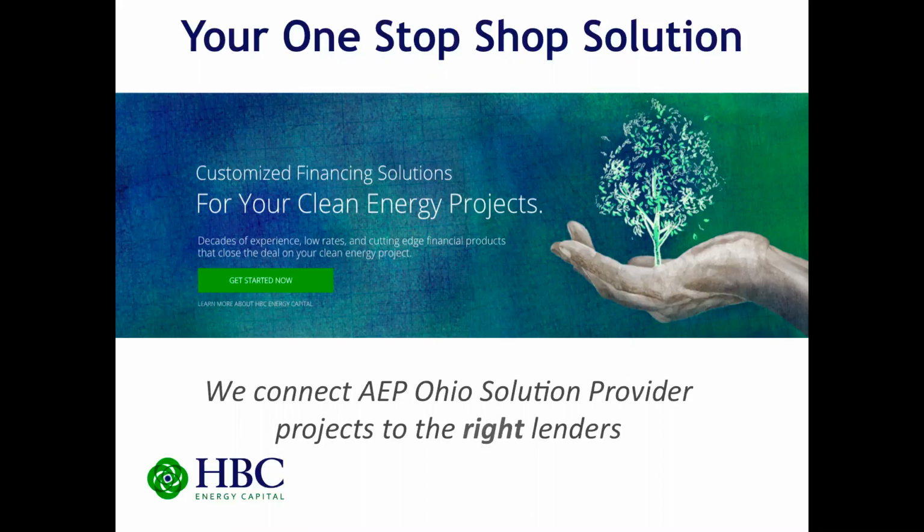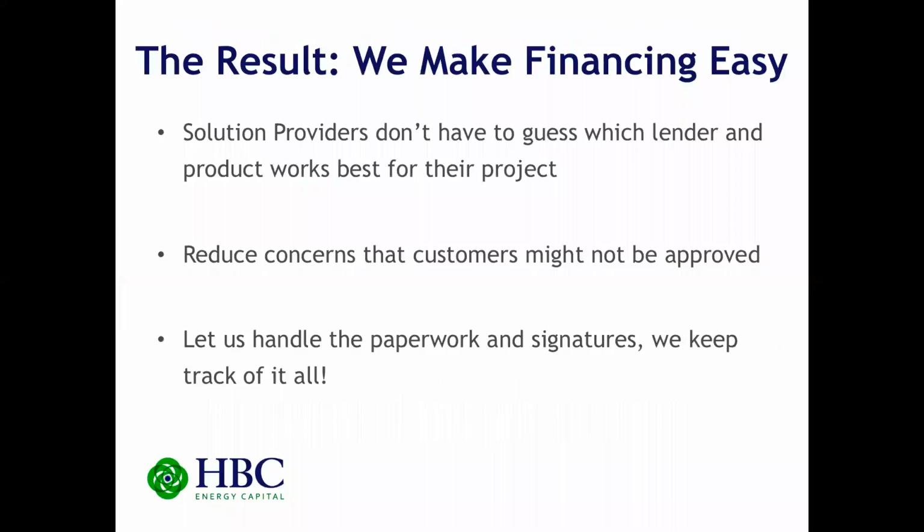So we are a single point of contact that you can form a relationship with, and we will handle providing quotes for your projects and taking those projects from proposal all the way to closing using third-party capital and financing to do so. So we are a one-stop shop financing solution for your projects. And the result, working with us, is that we aim to make financing easy. You don't have to guess which lender and which product are going to work best for your project.